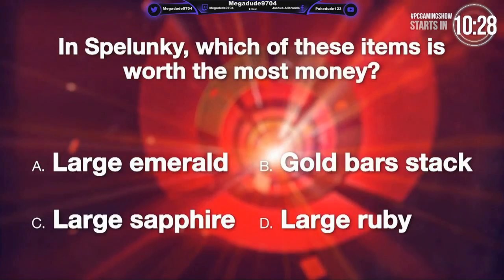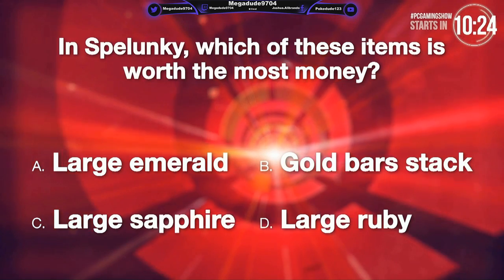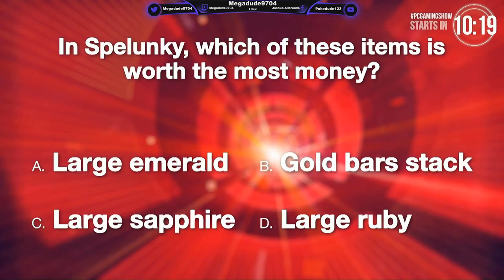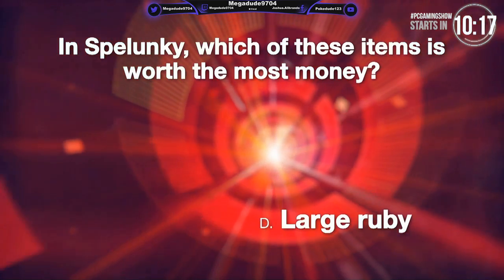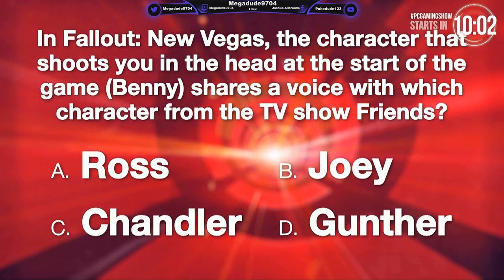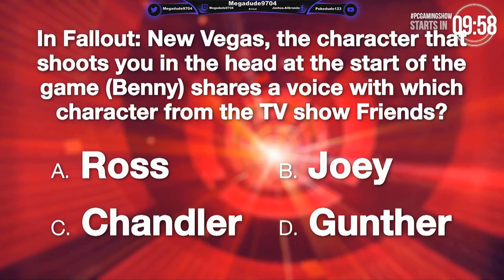In Spelunky, which of these items is worth the most money? Of course, diamonds are worth more than all of those, but, you know. I never played Spelunky, but I'm guessing gold bars. Of course not. In Fallout New Vegas, the character that shoots you in the head at the start of the game, Benny, shares a voice with which character from the TV show Friends? And I promise right now that is the last Friends-based question, so don't worry about that. Aww. I actually like that TV show.